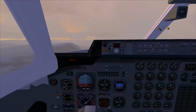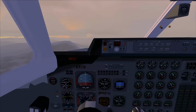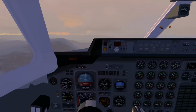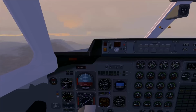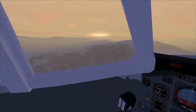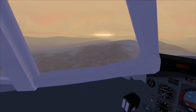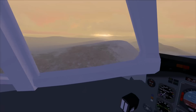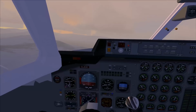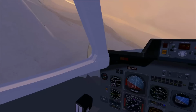Okay. This plane is very, very quick to accelerate. So we need to watch all of our gauges simultaneously while looking out the window. Nothing could possibly go wrong with that scenario. Once we get around here, I think we need to fly right up this cut here. This ought to be fun. Let's go for it.